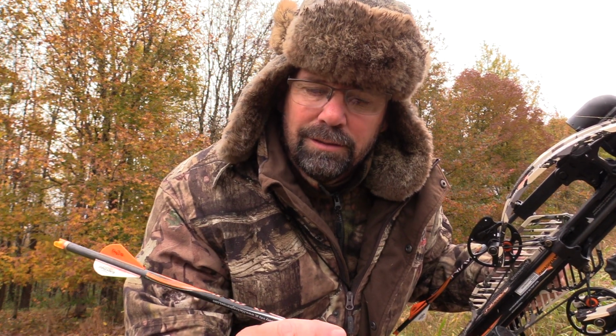Looks like the Rage Hypodermic did its job, came open, and I didn't have any trouble finding it with the lighted nock. One thing I noticed, it seems like shooting this Ravin, it doesn't leave a lot of blood on your arrow. I think it just zips through them so quick, it doesn't have time. And then along with the wetness of the rain out here, but I'm pretty sure she's laying right back here.